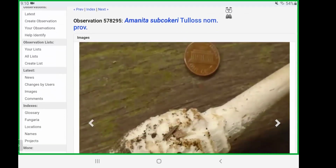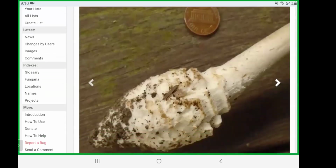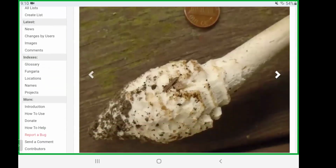Now, Igor, I think we said on the last foray that we found this also at Meadowwood. Yeah, but both of them allegedly. We put both names. One important feature of subcocherae is that it does have plenty of reddish brown staining on these massive recurving scales that you see in the bulb, and cocherae apparently doesn't have that. Oh, that's one of the things.